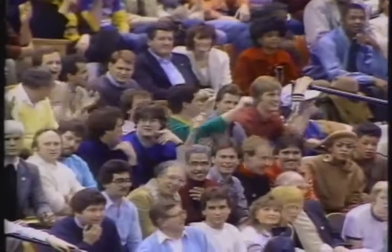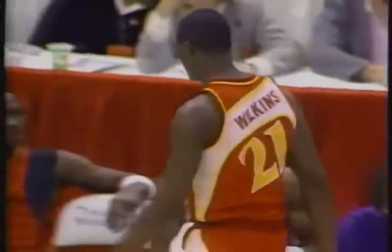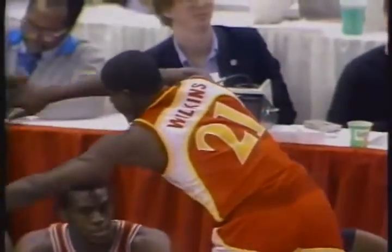There's Dominique Wilkins with a reverse slam. Dominique is unbelievable. Every dunk he seems to execute is done with such power. Tremendous effort. Absolutely great player. They call him the human highlight film, and at Atlanta, he has really helped their basketball program.